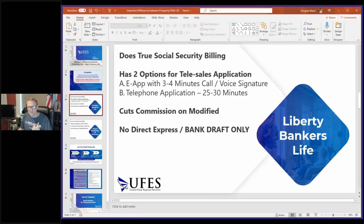So with Liberty Bankers Life, let's just talk about them real quick. They do the true Social Security billing. So does Royal Neighbors. So does Prosperity. True Social Security billing means, and I'm looking at my calendar here. Here, perfect. April the 3rd falls on a Saturday. Banks aren't open. These clients aren't going to get money deposited into their checking or deposited on their Direct Express cards on Saturday the 3rd. It's not going to happen.